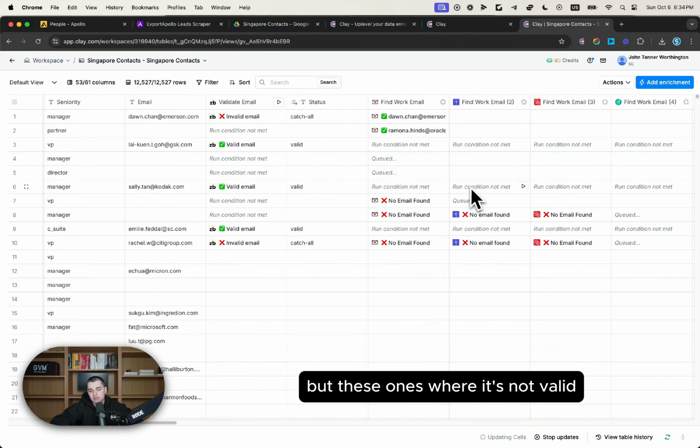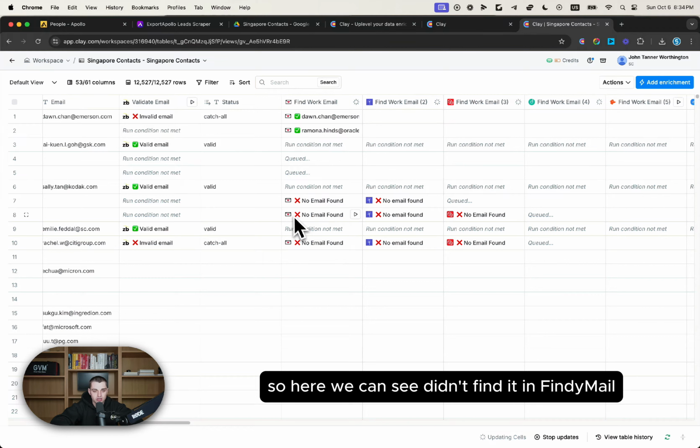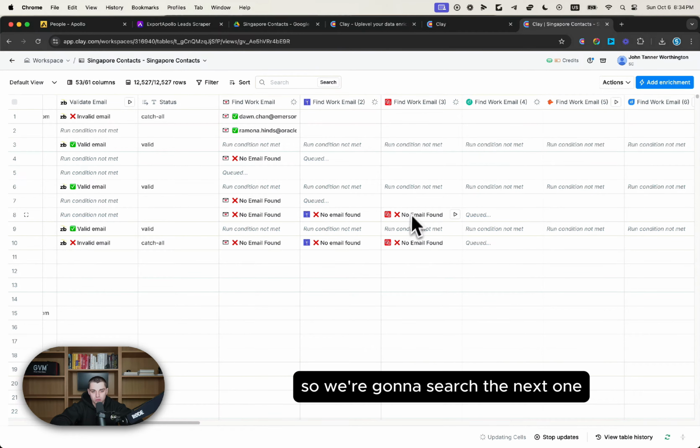But these ones where it's not valid, we do need to enrich it. So here we can see it didn't find it in Find Email. So now it's going to go to the next one. It's going to search Lead Magic. Okay, didn't find it there. So we're going to search the next one, Prospeo.